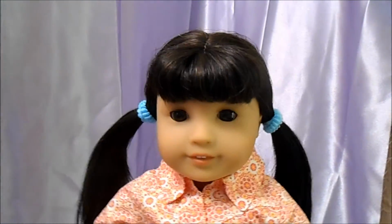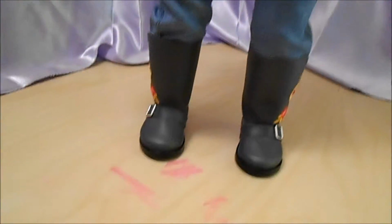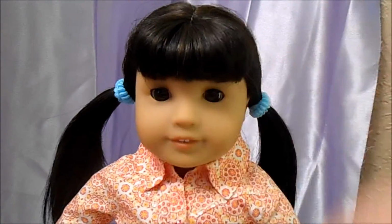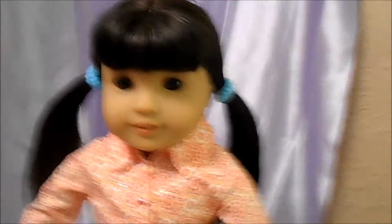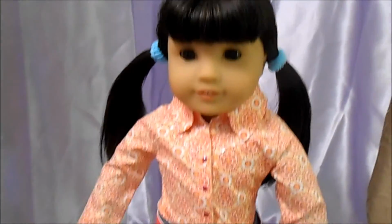Alright, so here she is in her new outfit. Sukari. That is Saige's parade outfit on my Melani doll. It is very pretty. I think this is one of my favorites.